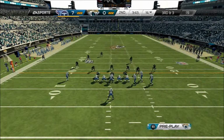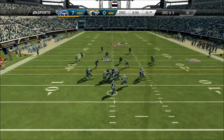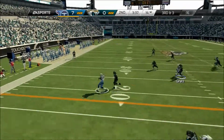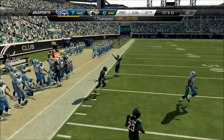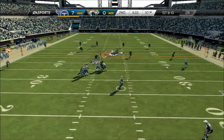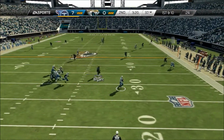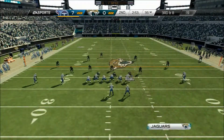Jake Locker has it under center. Third and 3. Trying to work that left side. The first snap after the big play. Staying with the passing game on first down. Looking for an open receiver on the right. And that pass is going out.